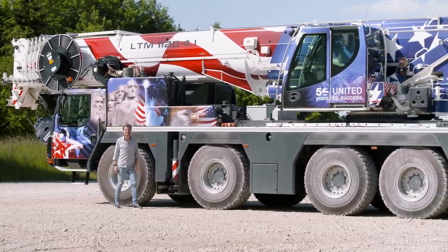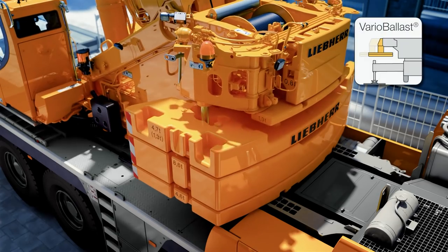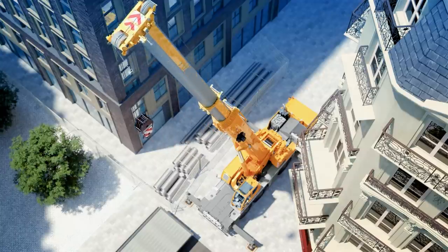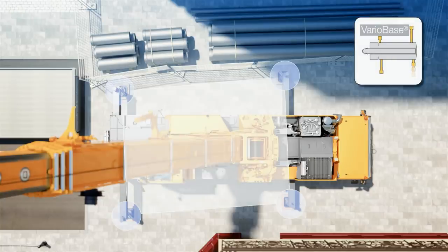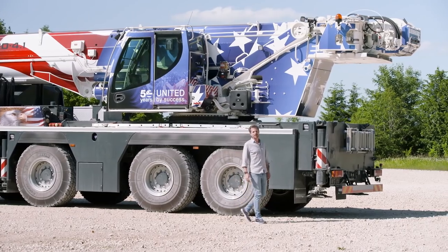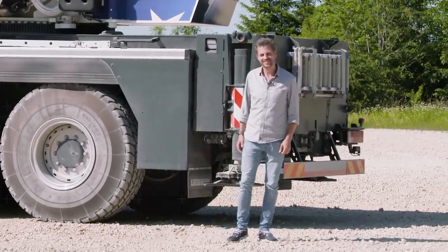Our time-tested vario ballast means that the ballast radius can be quickly adjusted mechanically, the large radius for heavy loads and the small radius for constricted sites. When combined with the vario base support technology, this makes the crane incredibly flexible. It's available for delivery from the fall, but you can order it right now.